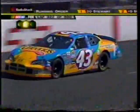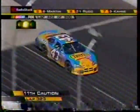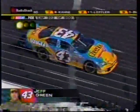Caution is out, and that'll be a big break for Jimmy Johnson, our points leader in the 48 car. He'll get the free pass. He'll be back on the lead lap. He got hamburger helped there, I think. It's too lousy a one. We'll think of a better one. But that's the second time today that Jeff Green has had a spin and go.